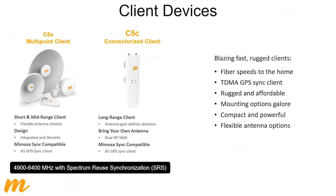Then you've got the C5C, which is also a point-to-point, point-to-multipoint device. The C5C is basically the same thing as the C5X, only that it's connectorized, allowing you to do greater distances with it. This is compatible with third-party antennas. Of course, it's a dual reverse polarity SMA, so make sure that the third-party antenna is compatible. The only reason these came out was for distance, because the C5X is limited in that the biggest antenna you can use is 25 dBi.